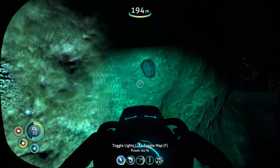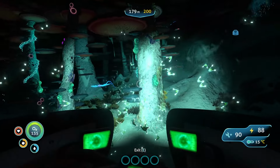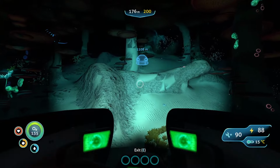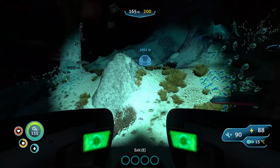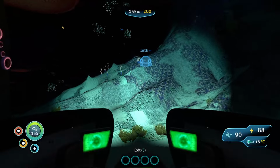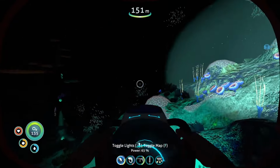Oh, there's something else. There's one more there. I'll pick it up. Gold. Okay, we'll take it. Let's head back to the pod. Let's head back to safety. We'll repair Monty. Make sure we have a backup power cell for Monty on the trip to the Aurora. There's more stuff to scan. We're doing a lot of scanning this episode.